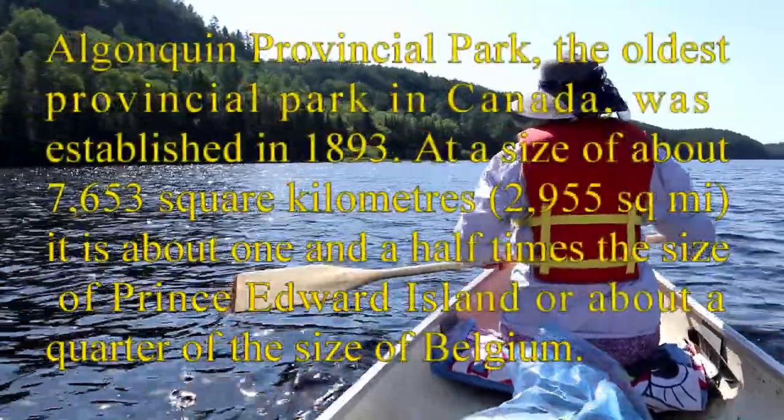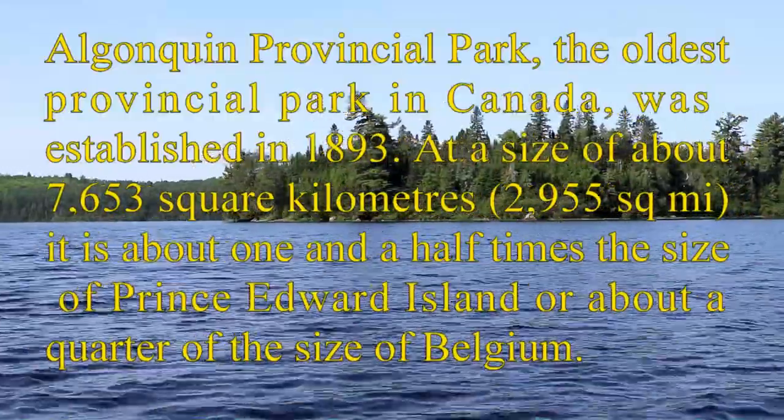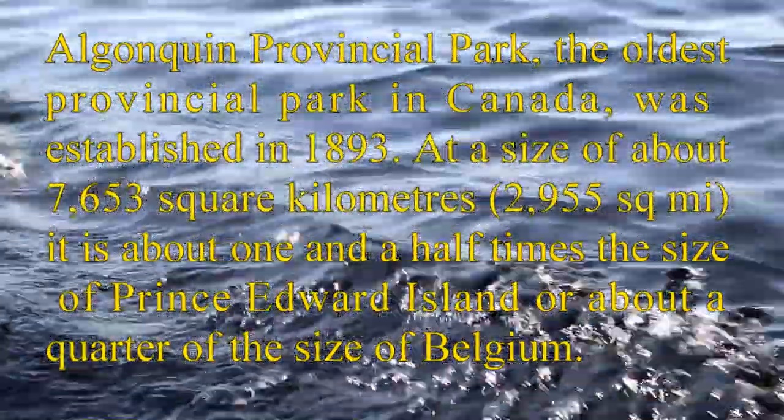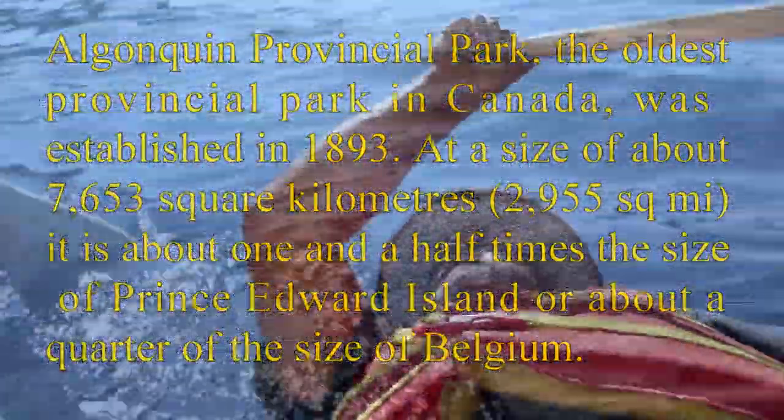Algonquin Provincial Park, the oldest provincial park in Canada, was established in 1893. At a size of about 7,600 square kilometers, it is about 1.5 times the size of Prince Edward Island, or about a quarter of the size of Belgium.